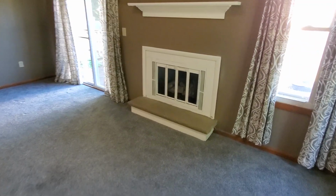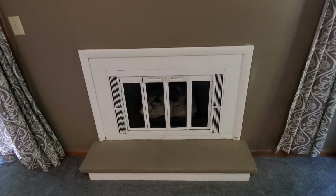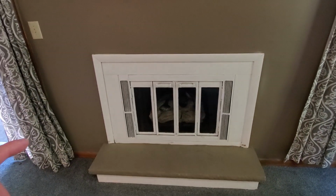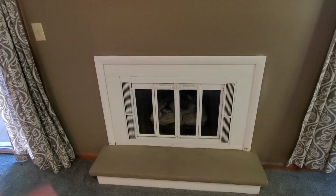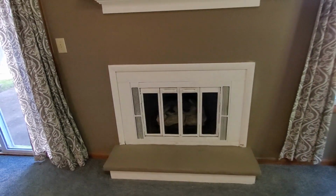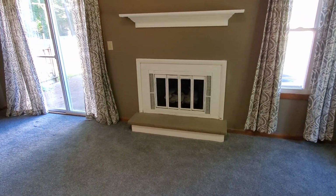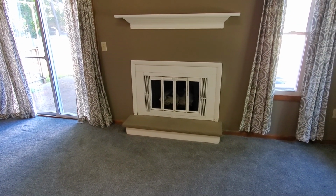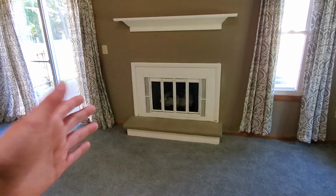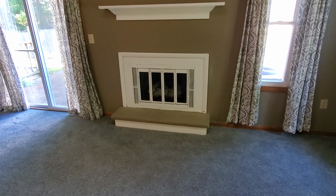This is pretty interesting here too. We have a gas fireplace, but this was previously a wood burning fireplace, but they had converted it to gas. So when I rent out this unit, I'm going to state in the lease that you cannot use this. I just don't want to take any risks right now. But that is there. It's kind of in the way, I guess, if it's not usable, but it looks cool.